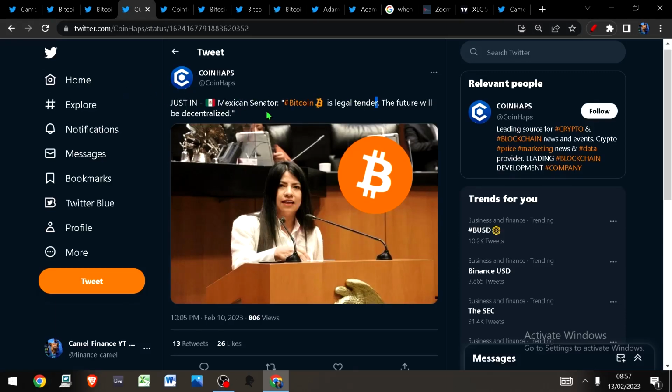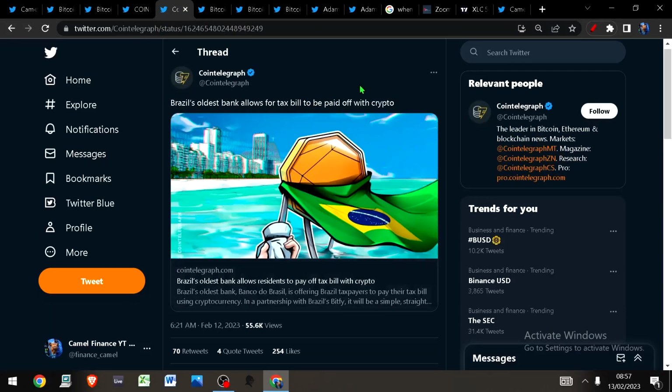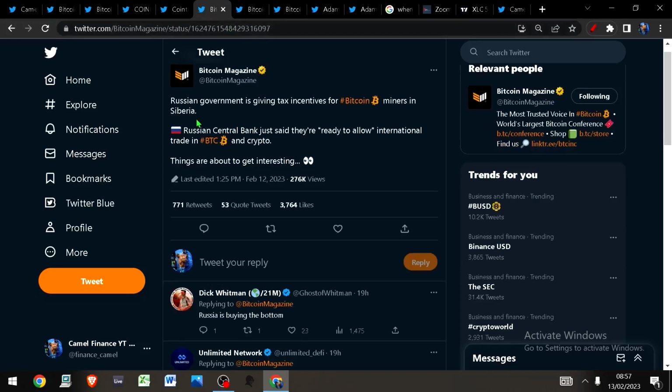We continue to see this adoption and momentum snowball for Bitcoin. Over in Brazil, their oldest bank is going to allow tax bills to be paid off in crypto. So they're going to accept Bitcoin and crypto to pay taxes for when people want to pay their taxes. Again, massive, massive steps towards the adoption curve skyrocketing.